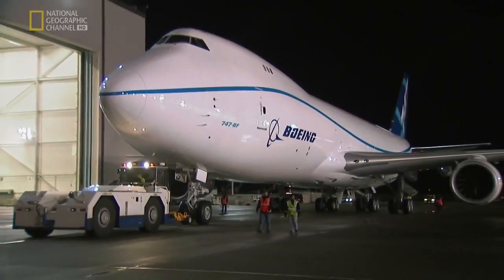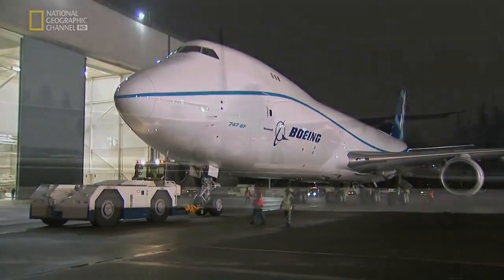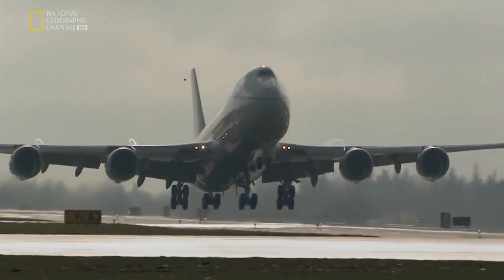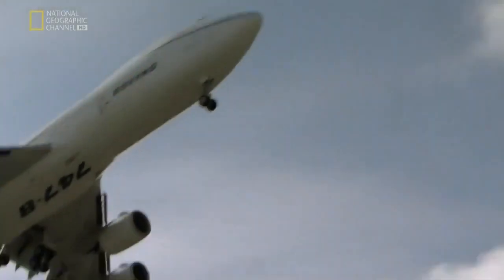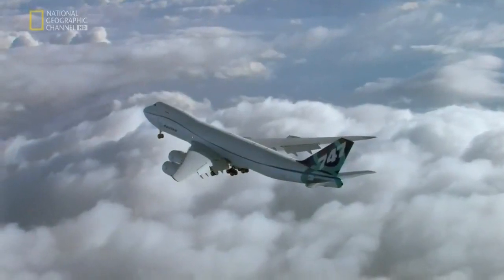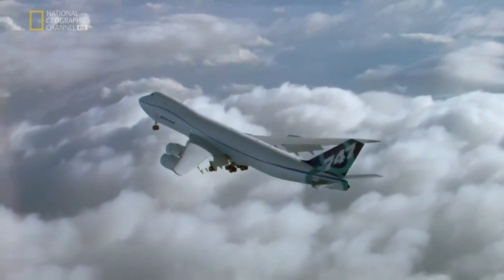This one is painted in Boeing's own colors because it's time to put her through her paces. She must undergo a series of grueling test flights before delivery. Test pilots push the plane to extremes that will never be endured by its passengers, unless they work for Boeing.